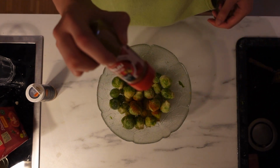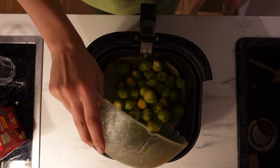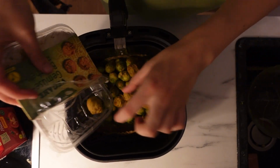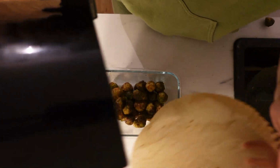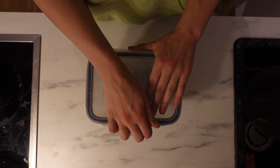Then for my second meal I added some Brussels sprouts, 1 tablespoon of oil and some paprika, pepper and salt. Obviously this is way better if you use fresh Brussels sprouts because they get super crispy, but I just had this frozen one so I used it. And then I also added some veggie balls which I found at the supermarket, and I air fried that, and that was my second meal.